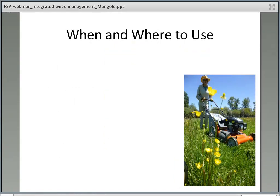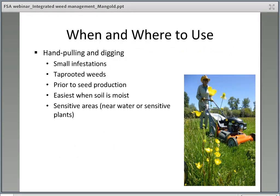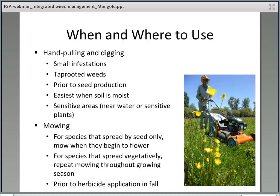So when and where do you use mechanical control? Well, hand pulling and digging, again, it's only realistic to use this on small infestations. For taprooted weeds, you want to make sure you're doing this prior to seed production. You've missed the impact of your mechanical control if you do it after the plant has started to produce seeds and those seeds are perhaps dropping to the ground. It's easiest when the soil is moist, and it is also something to consider using if you're in sensitive areas where perhaps herbicide applications are not feasible.